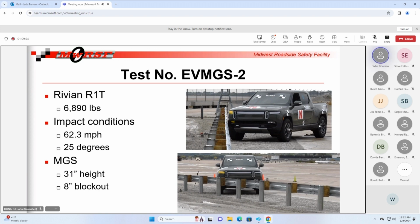The next test we ran was the Rivian test. Again, this is simulated MASH impact conditions. We impacted at 62.3 miles per hour, 25 degrees. The Rivian itself here weighs just less than 7,000 pounds. That 7,000 pound weight earlier is a function of which battery pack you get. For all test labs looking to run these tests, this is easily the most expensive vehicle we've ever impacted.